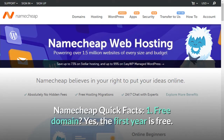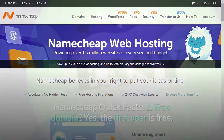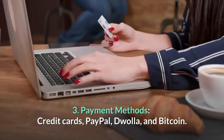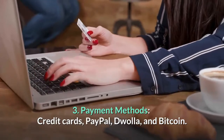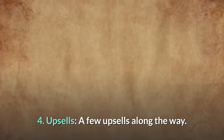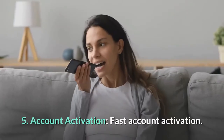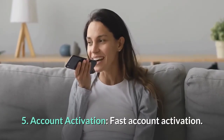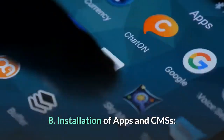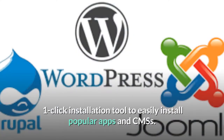Namecheap Quick Facts. 1. Free domain? Yes, the first year is free. 2. Ease of sign-up. Yes, easy sign-up process. 3. Payment methods: credit cards, PayPal, Dwolla, and Bitcoin. 4. Upsells: a few upsells along the way. 5. Account activation: fast account activation. 7. Control panel and dashboard experience: cPanel. 8. Installation of apps and CMSs: one-click installation tool to easily install popular apps and CMSs.